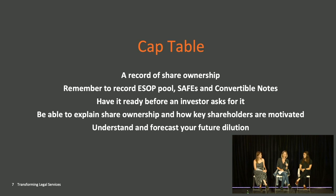So if a founder only has 1%, why would an investor invest in them? Why would the founder stick with a company and help them grow if they only have 1% of it? And it also helps you understand and forecast your future dilution. So if investors do come in, it helps you work out what your shareholding will be pushed down to.